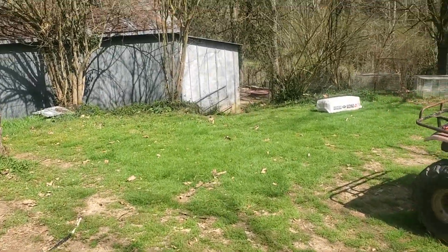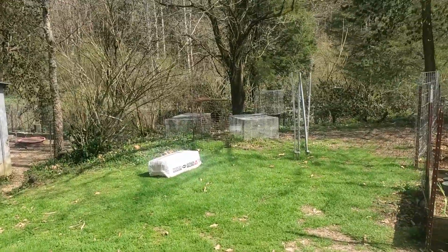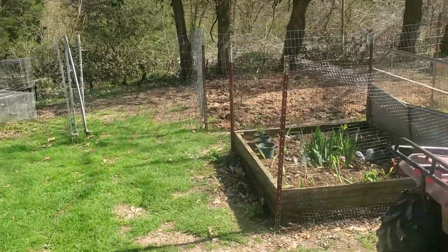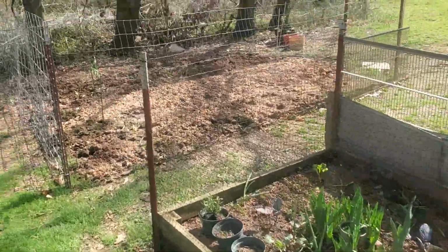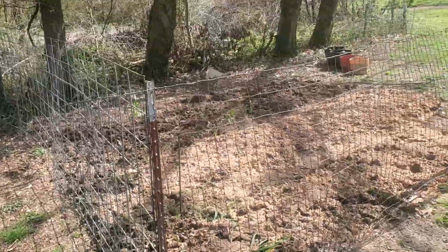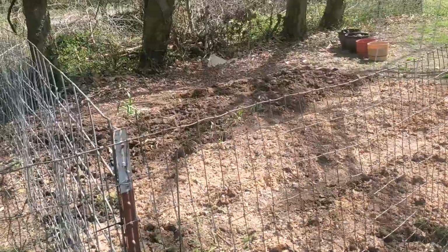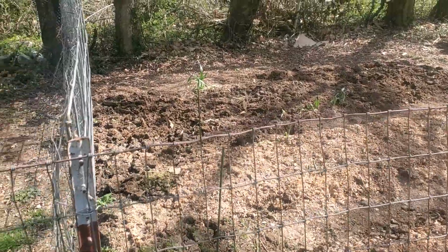Came across a question on social media the other day about fencing in ducks. We don't bother trying to do that here. We kind of take the opposite approach. We fence them out of places where we don't want them, like this nice little raised bed. This area over here is the old duck coop, which was pretty compacted, so we fenced them out of there, took a garden fork to it, and we'll keep them out of there until this land recovers.